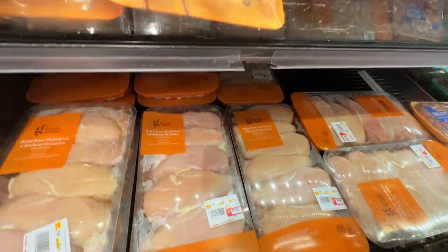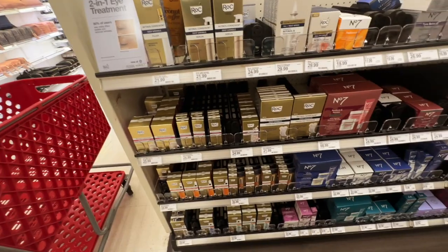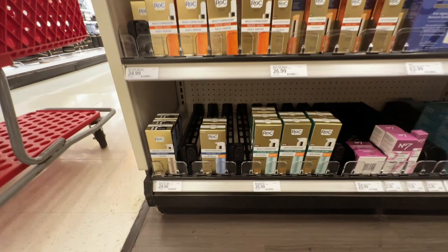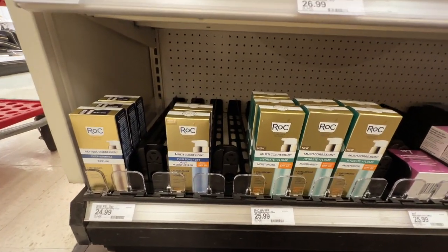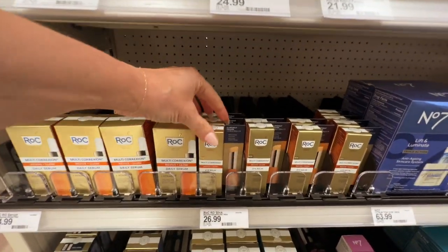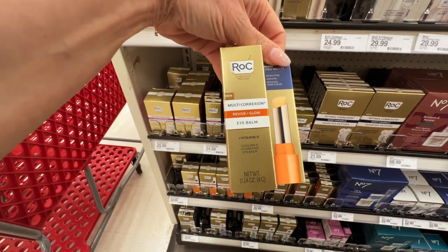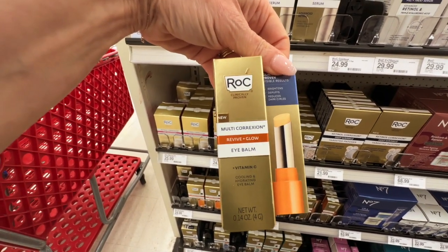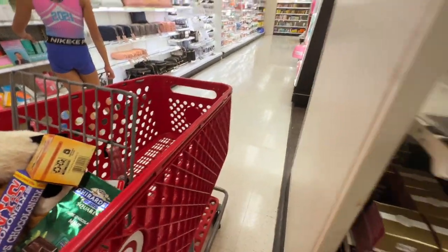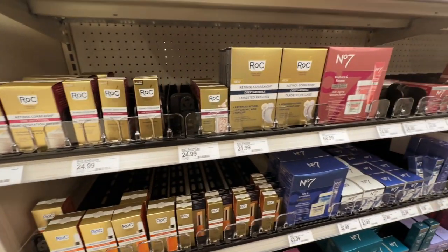Okay, now we're in the complexion care, which is skincare. I can't remember if I have any of this at home. Rock is my favorite. Eye balm. Vitamin C cooling and hydrating eye balm. Brightens, depuffs, and reduces dark circles. Okay, I've got to try this. Everything else, I think I'll leave behind.